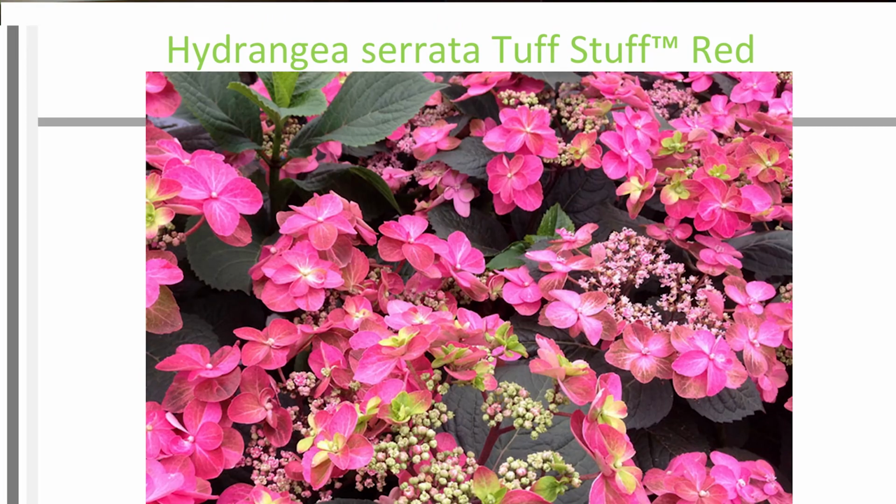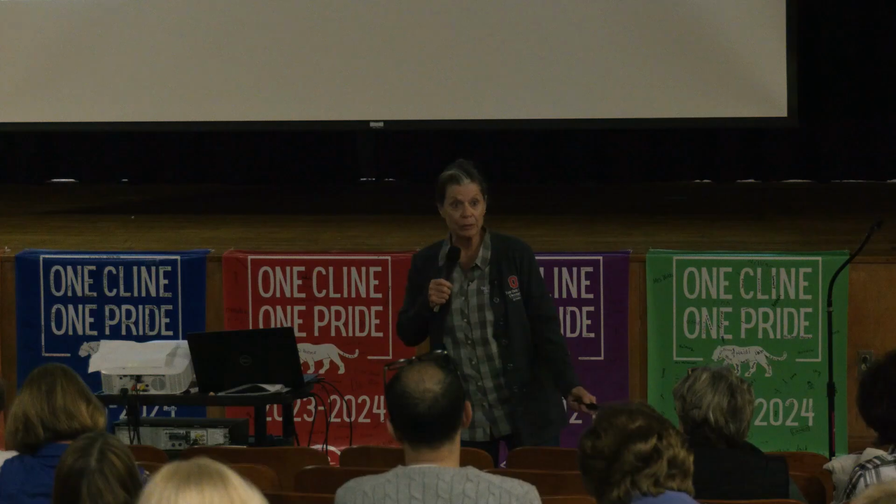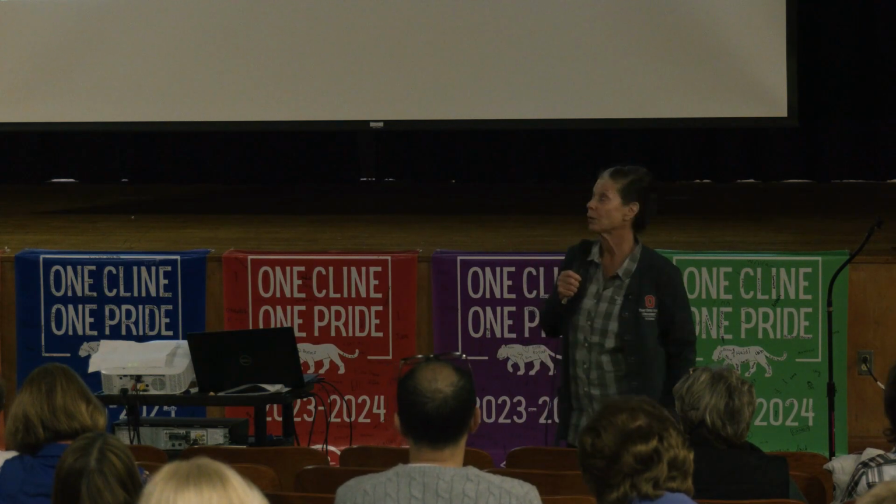I really am high on these hydrangea serratas or mountain hydrangeas just because the new ones they're coming out with are really kind of cool flowers. This one is one called Tough Stuff Red. Just really a nice color, short, compact, 3 to 4 feet tall, and it is going to bloom again for you. It is going to come back and it's going to bloom.